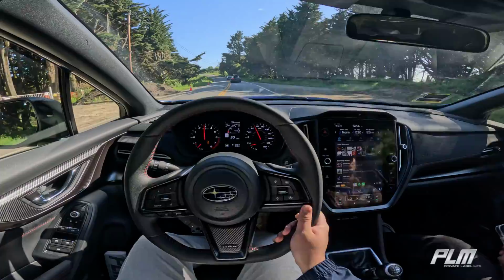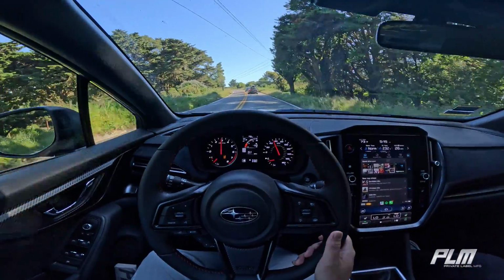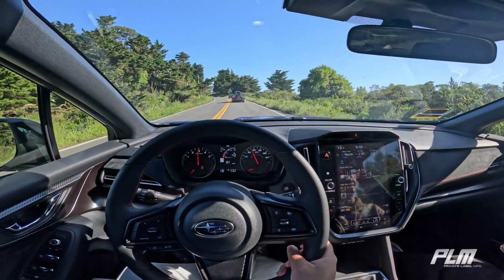Good content. Subaru WRX TR 2024 chasing a BMW M4 G82. I think it's a competition too, bro. Damn, and he's putting all that stuff. Bro, it also has a bike now, bro. That's crazy.